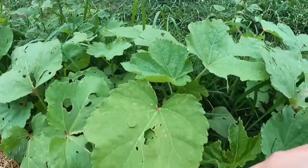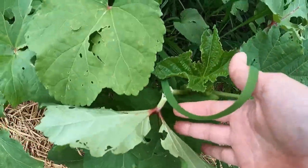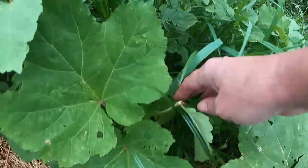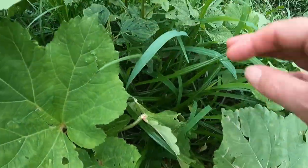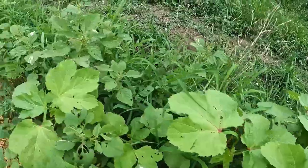Looks like a couple of them were broken from it. You see that? See another one here, broken. Those weren't like that. That's from that hailstorm.